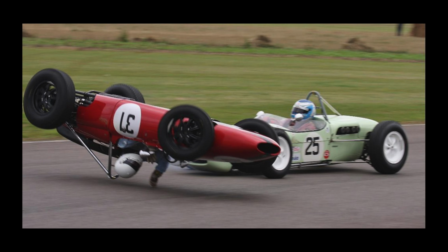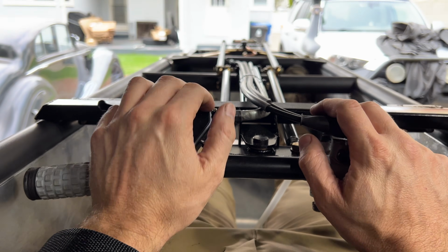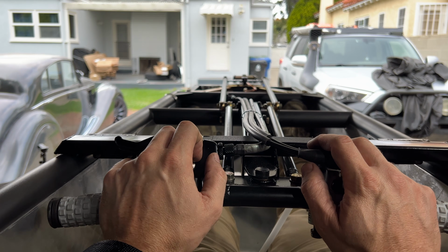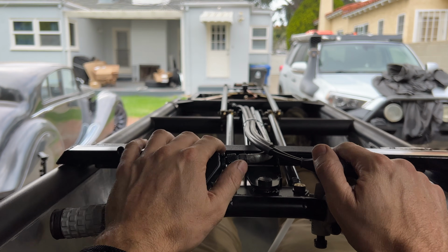To prevent this, you wear arm restraints. The arm restraints only work if your arms are restrained from going outside of the vehicle, and outside of my vehicle is about 6 inches from where my arms normally are, so I need super short arm restraints, which means I need all my controls to be right here.